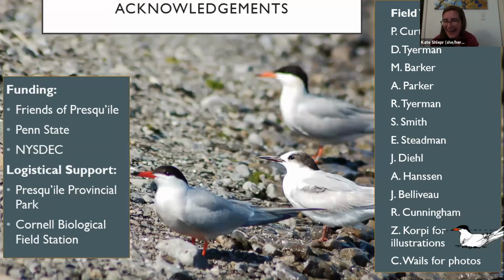Elizabeth Craig asks, are birds at the Presqu'île roost presumed to be actively breeding birds? Yes, that's a great question, and the way we identified the roost was with nano GPS loggers, so we know that those were birds that were actively breeding.